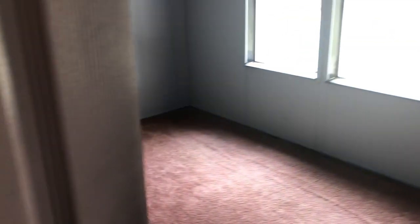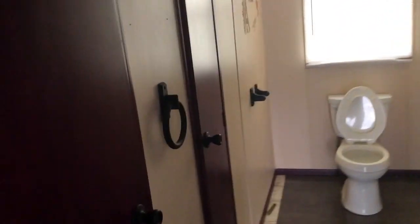So here we are at the next one. This is way out in the mountains. Pretty damn cool spot though. So this one's just a manufactured double wide. Not amazing. It would definitely need some updating, but it's very livable.